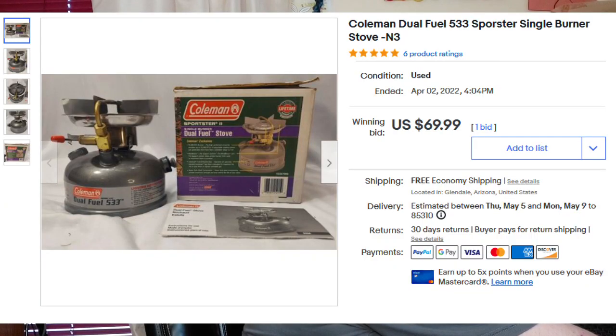Next up is the Coleman Stove. This sold a little low, I think. Well, at $70 it wasn't too bad. I probably could have got 80 or 90 had I been willing to wait a little more. But that's okay, because I paid 10 or 12. I don't remember. It wasn't very much. And I flipped it pretty quickly. This was on eBay for less than a week. Well, one week. It was on auction.